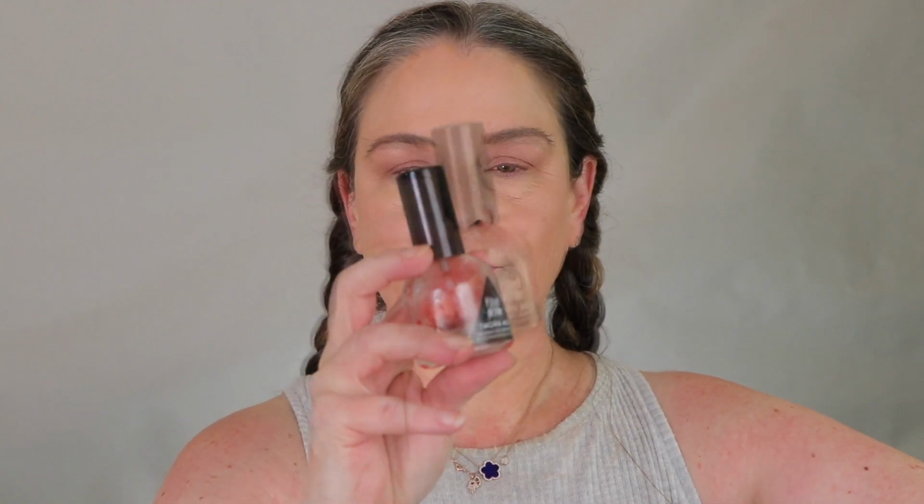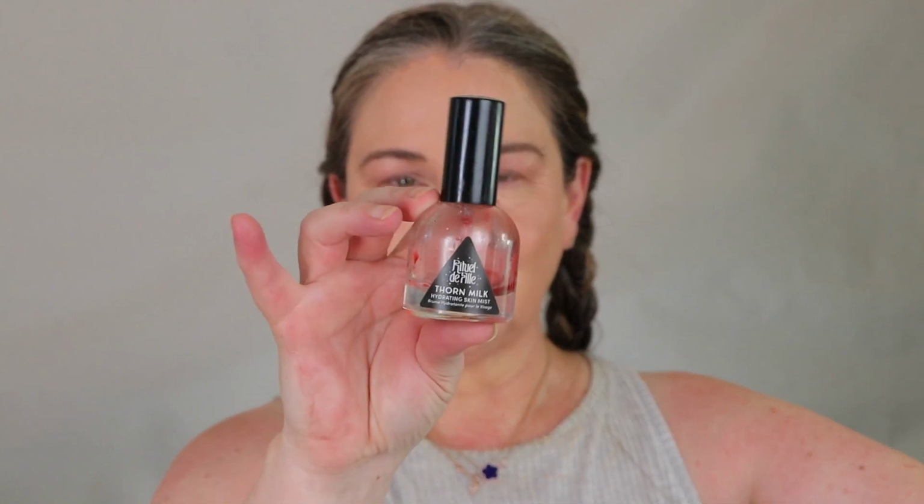Now this one is the Thorn Milk from Ritual to Fee, and as you can see, I also finished this. I've never been into sprays before, but I'm finding these great sprays, and I love what they do for me. It's a much smaller container.